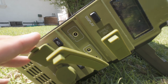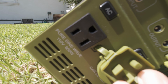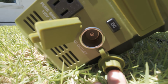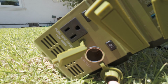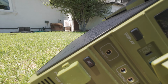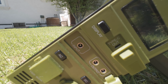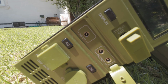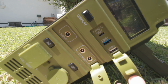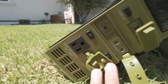The AC output is a pure sine wave inverter. It's 110 volt at 60 hertz, and it's rated for 600 watts constant with a 1200 watt peak. The car output plug has a 12 volt output at 10 amps, so that can output 120 watts max. There are also two DC 5525 ports. Note that this is a different size plug than the DC input, which is the 5521. Those two DC output barrel ports can output 12 volts and 10 amps max, and that is combined. There is also a USB-C output port with power delivery at 65 watts. There are a couple of USB-A ports that are Quick Charge 3.0 compatible and can output 18 watts.